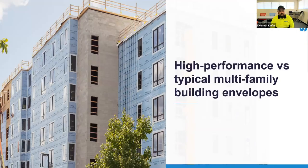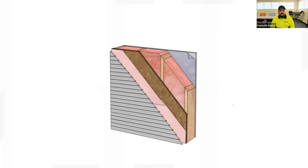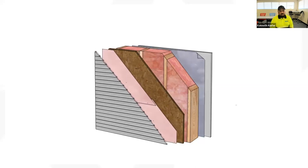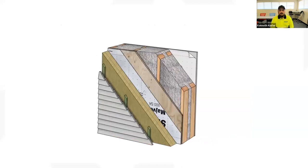All right, so let's talk about high performance versus typical multifamily building envelopes. The first thing we'll take a look at is what you would typically see in a standard code construction model. As you can see here, we've got probably some vinyl siding, whatever building wrap is the least expensive off the shelf at the home centers, and inexpensive wood sheathing, probably 2x6 studs with fiberglass batt insulation, maybe a 6 mil poly vapor barrier, and some gypsum board. Now, we understand that that code is the minimum, and High Performance has expanded upon that.